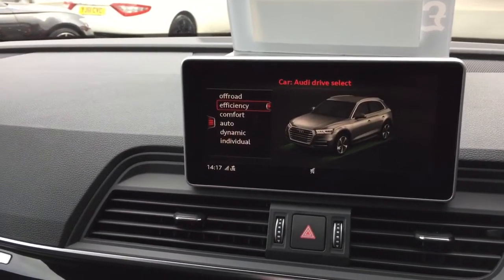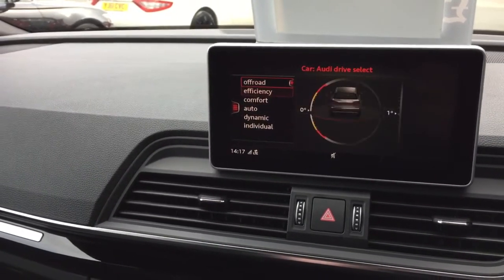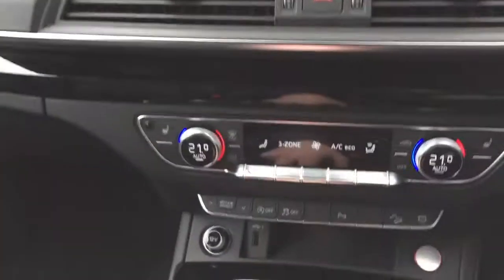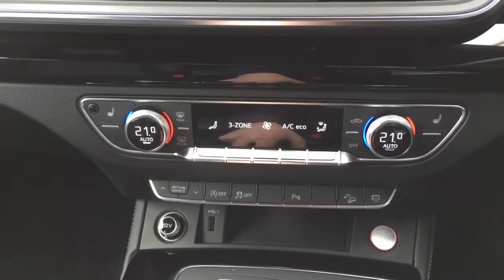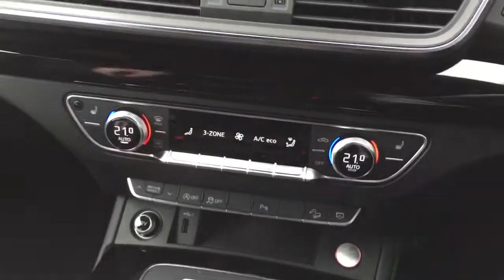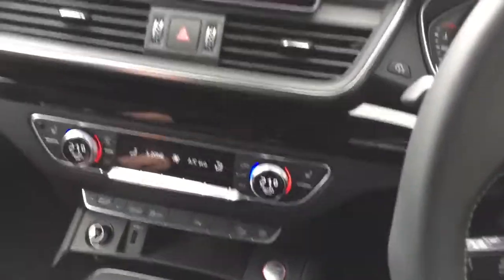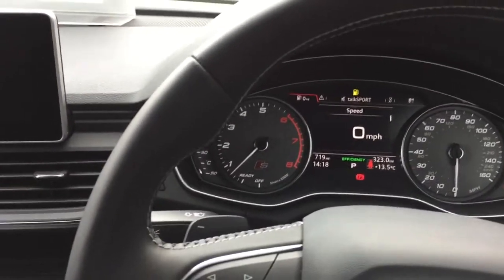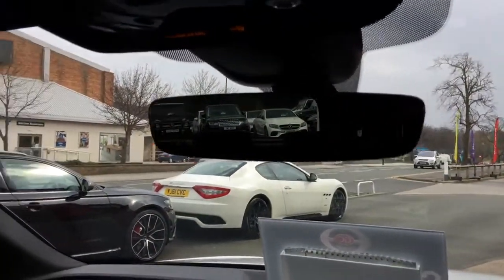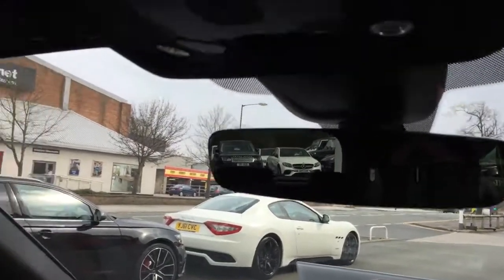So with it being the SQ5, you have got a lot of power. You can use it in dynamic, which is obviously the fast, up to efficiency, off-road. Heated seats, as you probably imagine. Parking sensors, hill descent. Then your dual climate control. All really good condition throughout the car. Really nice specification. Essentially still a brand new car. Rear view mirrors on these are really nice. They've got like no bezel, bit of a weird one, but looks good.